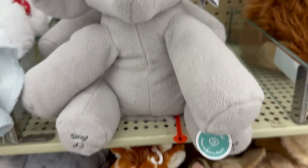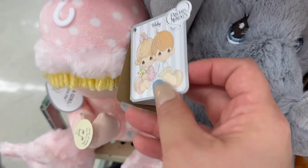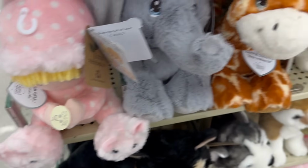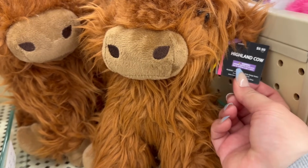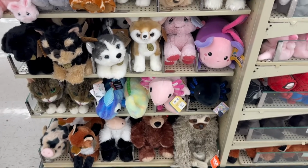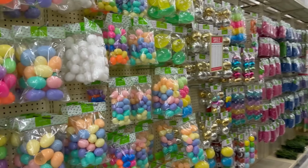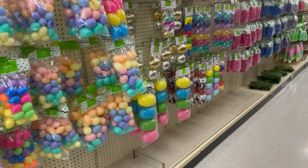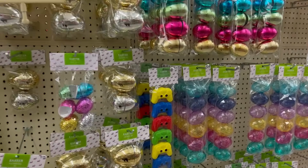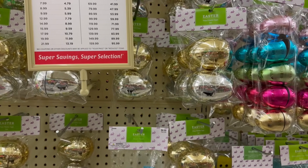You got this adorable little elephant. Precious Moments. She's praying. How cute is that? $17.99. So they've got a great selection of little plush stuffed animals. Over here is some of their Easter stuff going at 40%. So there's going to be some stuff in the beginning and a lot of stuff at the end of this video. They also have a lot of clearance going on. And oh, I love these. These are so cute. I'm going to definitely have to grab those for my kiddos.